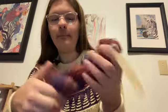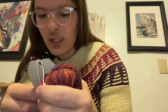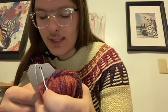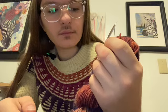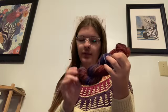This color is called Mixed Berries. There's 194 yards, an Aran weight. It says Aran slash bulky, but I asked her which one she thought it was closer to, and she said Aran. It's a 2-ply gradient, mixed wool and silk, 2.5 ounces. It'll be a nice sweater yoke at some point, but I still have to find a pattern and other yarn to go with it.